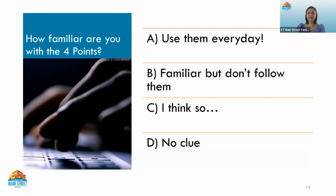No clue. Okay, great. We got some no clues. Perfect. This will be a great grounding for you. Here, excellent, excellent. Love it. Use them every day. We can hear from you. Let's hear your experience as well. Awesome. Thanks, guys, for this participation.